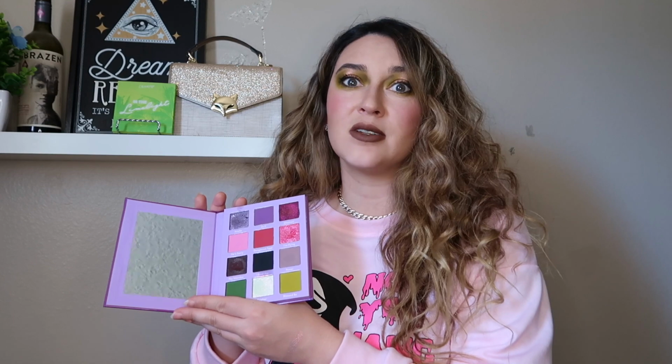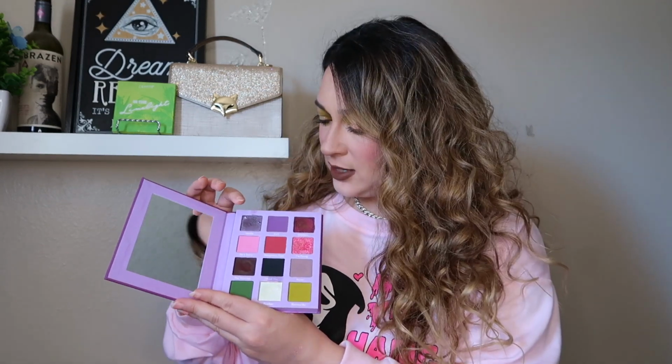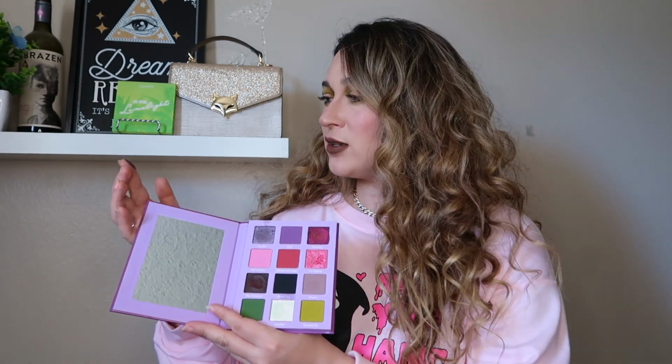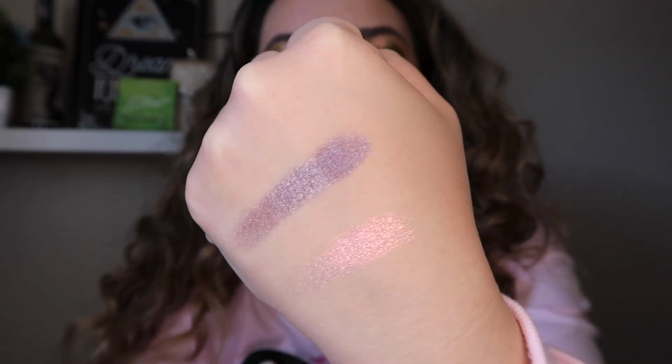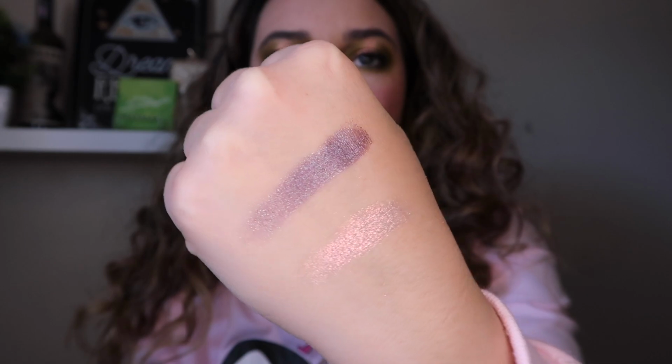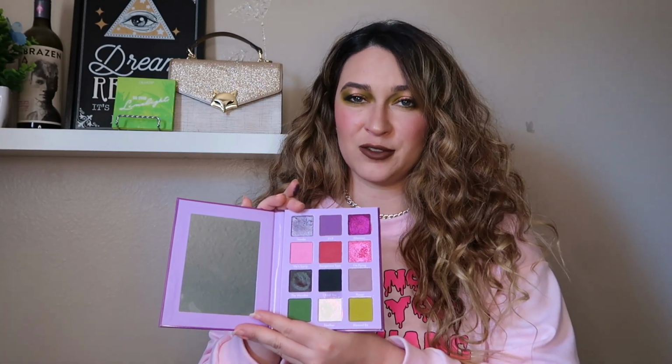For me, these 2 shades, oh, the formula we know and love. I think it's really great. Those buttery, buildable, but still very pigmented mattes. This one is such a special shade. If I had more time to film, I would definitely do a look with this. It's like a grungy purple. Really cool. It's got some blue to it. Really nice. I'll definitely be doing a look in the future with this shade called Invoke.